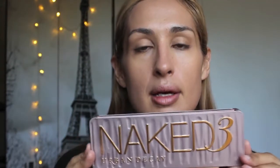So I'm going to use this palette, the Naked 3 palette, and this is great. These Naked palettes are awesome. I'm sure every man and his dog have been talking about the Naked palettes because they're great. They're all really neutral colors, and this number 3 is more rosy gold tones, but they've also got a lot of neutrals on the end.